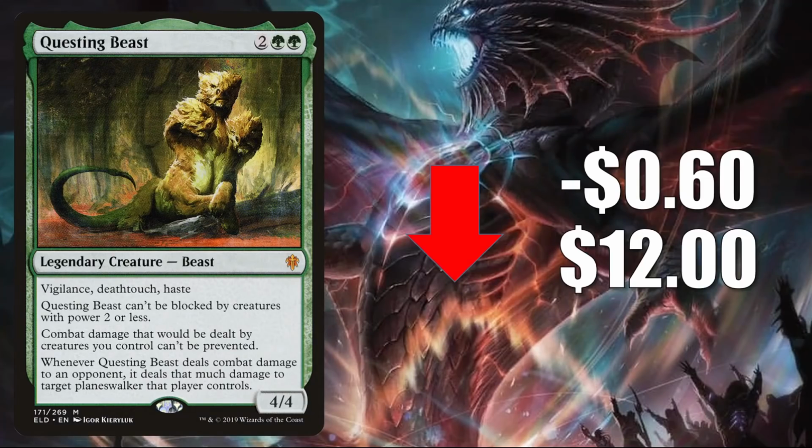First though, we have Questing Beast in at number 8. It goes down 60 cents to $12. Sometimes this is in sideboards and flash builds. It's in Gruul Aggro, Mono Green Stompy. In Pioneer, it's in Salty Delirium, Nissa to Light in the sideboard sometimes, and other decks in that format. Modern and Legacy players are interested in this card sometimes too, but it does continue to go down. The percentage of play overall is down compared to a few months ago.